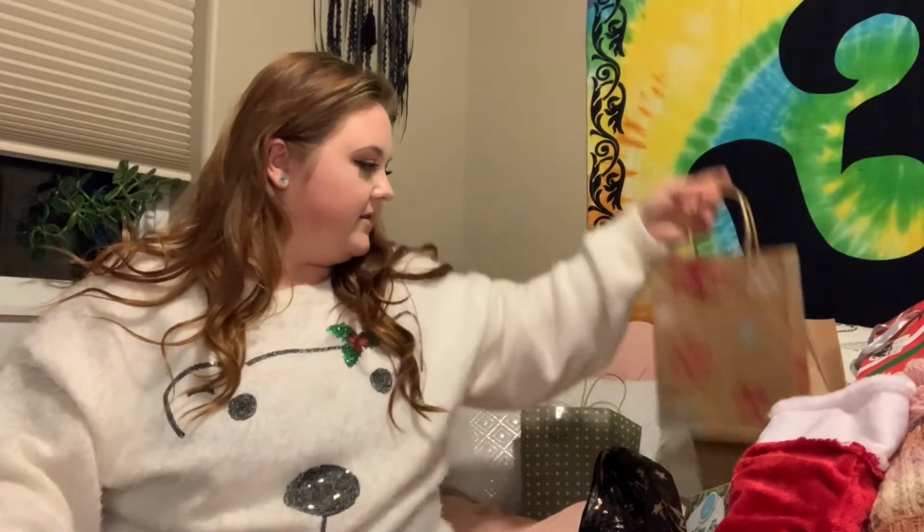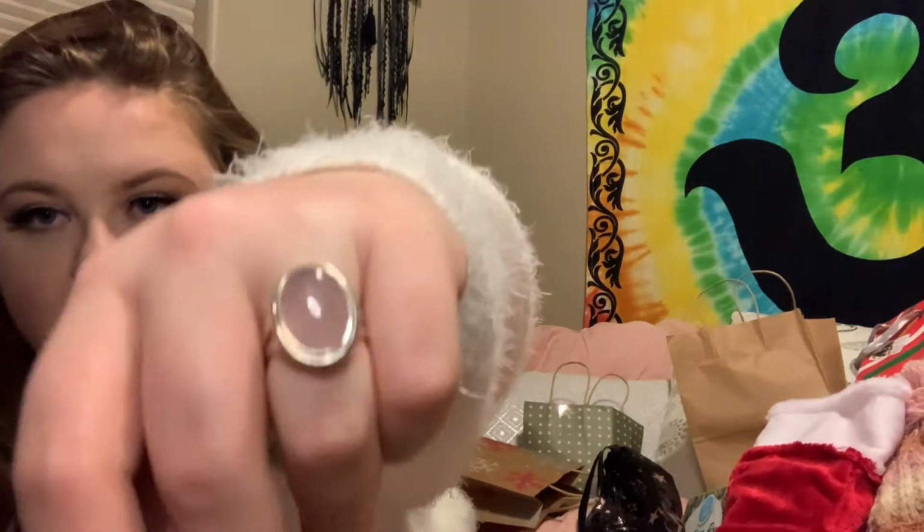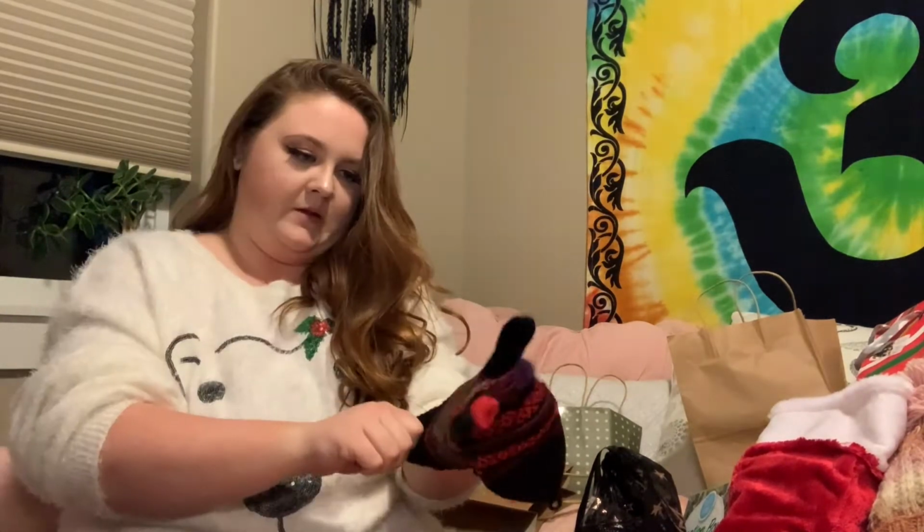And then let's see, what do we got here? This is from my grandma. We've got an Ulta gift card, and then she got me this rose quartz ring. And then she got me these cute little gloves. They're kind of gloves, but they're also mittens. Let me rip them apart really quick. Put them on and it has finger holes for your four fingers, your thumb is covered, and then you can put the mitten on like that. That is everything from that bag.